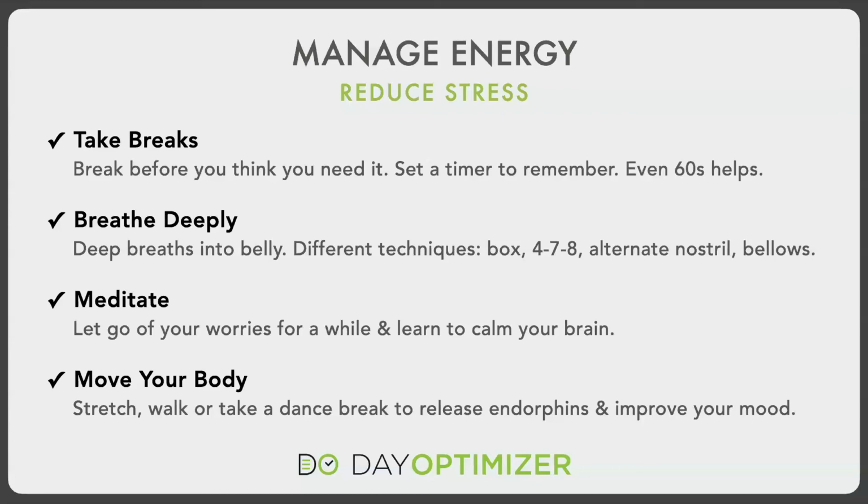then breathing out through your mouth, and taking a longer exhale will activate the parasympathetic nervous system and help you relax more and reduce stress. But read up on different breathing techniques.